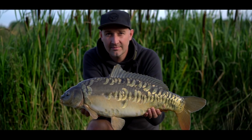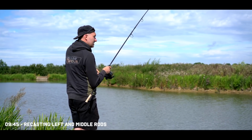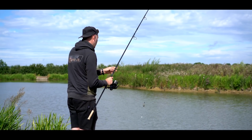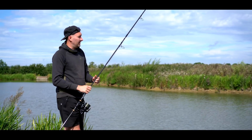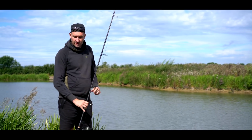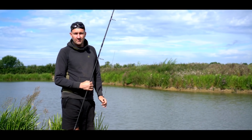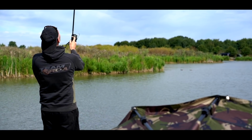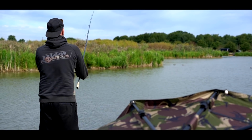Okay, so I've had a little bit of a change of plan now. The guy to the right hand side of me's just moved, and there's a lot more open water down that way. So what I'm going to do is I'm going to send a rod just down to the tip of the island, where we've seen a few fish showing, just until somebody turns up, and yeah, hopefully we can bag one just before the mad rush starts.